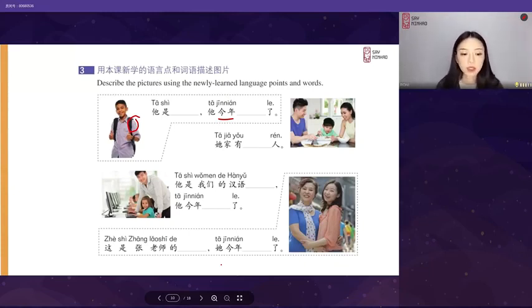Okay, last exercise. 这是张老师的, what? 他今年, what? 了. Okay, first one. 张老师, 张 is a really common Chinese family name. 张老师 means teacher Zhang. So this is teacher Zhang's what? In the picture, we can see there, it looks like a mom and a daughter, right?